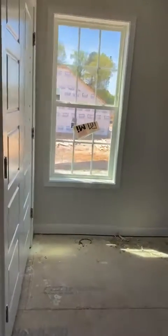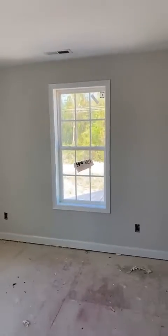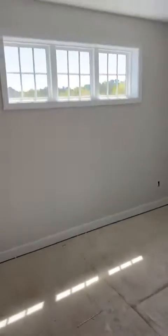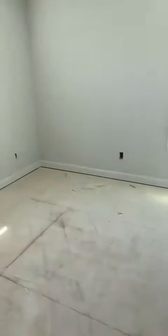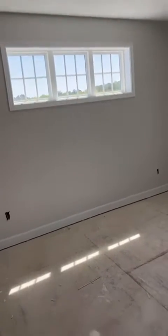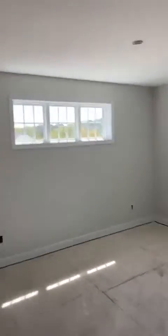Decent size closet there. Bedroom number two, and that bedroom is about 163 square feet. And then bedroom number three with the windows that I really, really like. And this particular bedroom is about 161 square feet. So decent sized rooms, really, really nice house. Again, this is the Magnolia three bedroom, 2.5 bath.